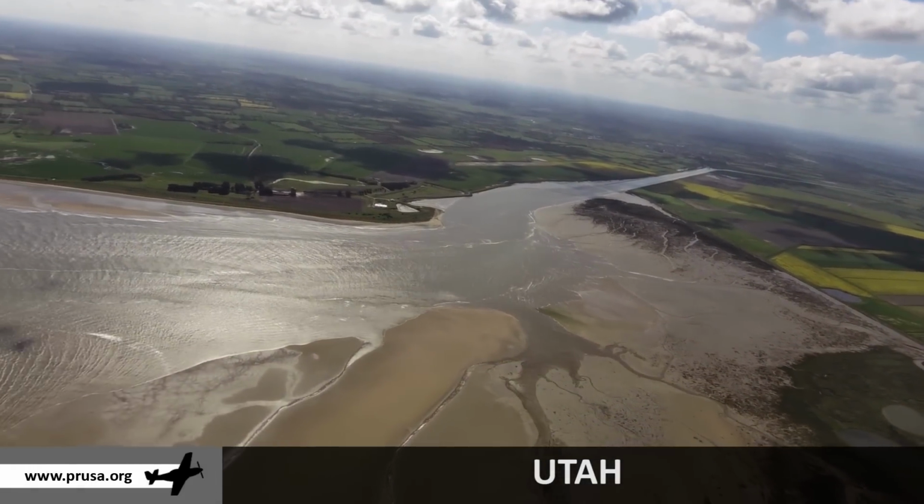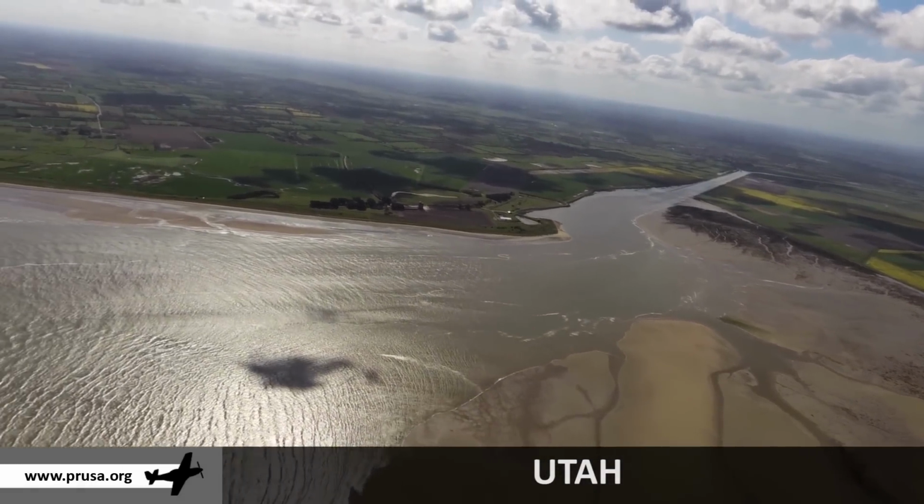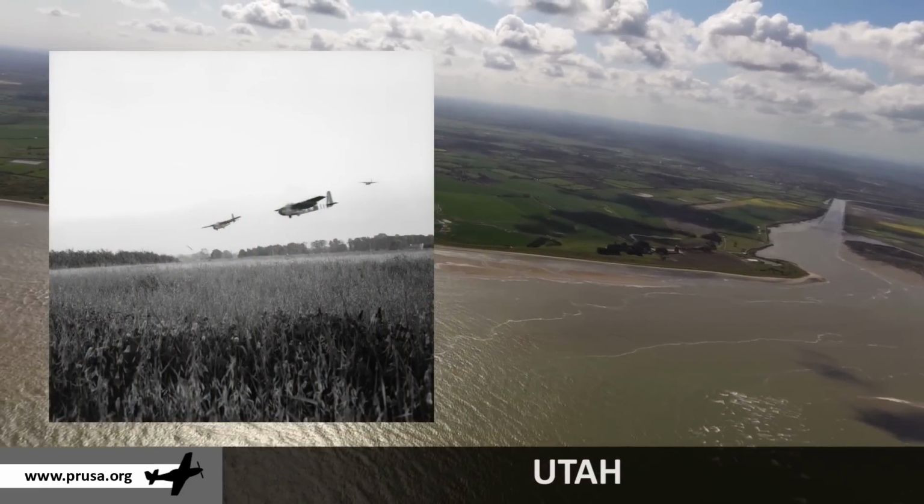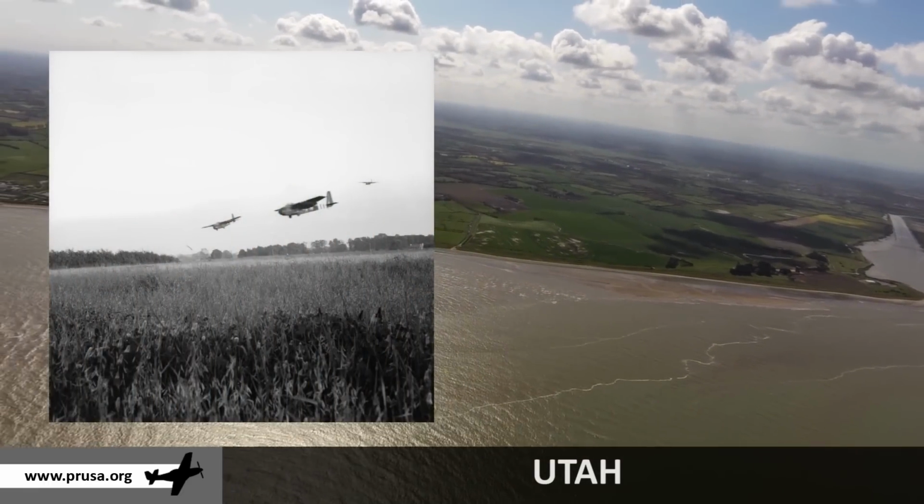The assault was at the same time supported by soldiers transported beyond the German lines in gliders and by paratroopers who attacked the German fortifications from inland.